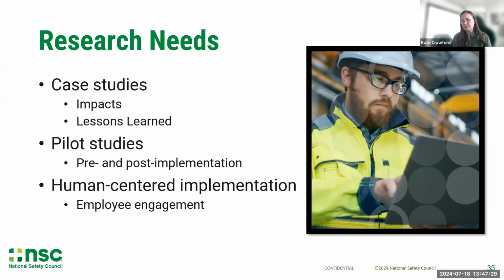We know that the workforce is ready for this. And these aren't just your end users. These are your workplace experts. These are the folks that know the work better than anyone. They're the ones who understand if and how technology can be used to solve for some of these issues. So it's absolutely critical to engage them along the way.